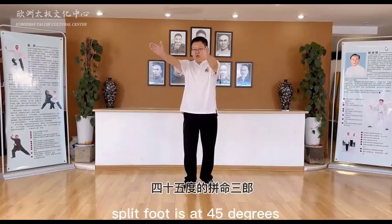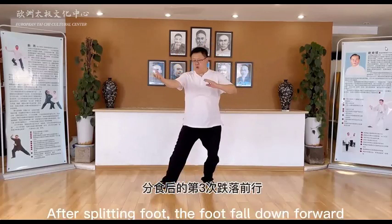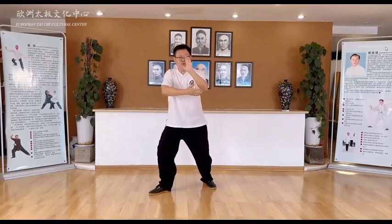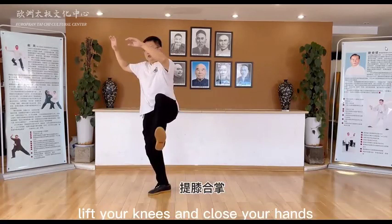Spell it, foot is at 45 degrees. But here is straight ahead. After spelling, the foot falls down forward and hands turn round as before. When pulling the lunge, the body also turns sideways slightly to the right. Lift your knees and curl your hands and push forward with your heels.